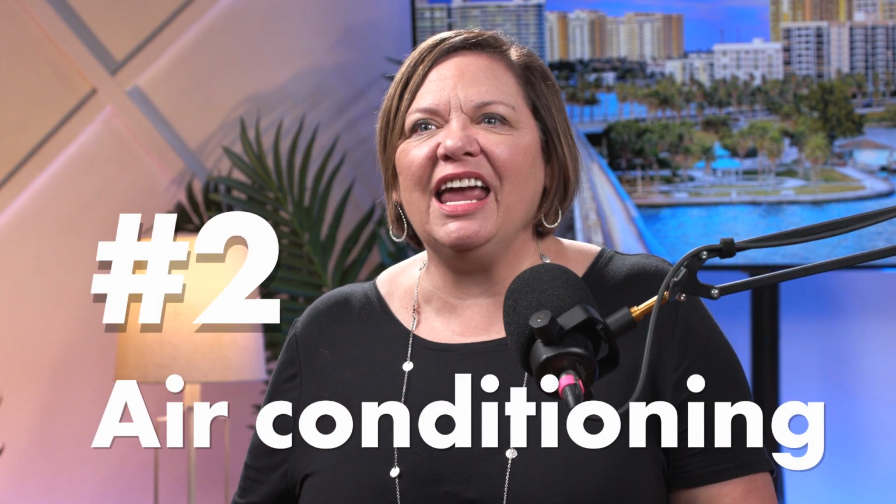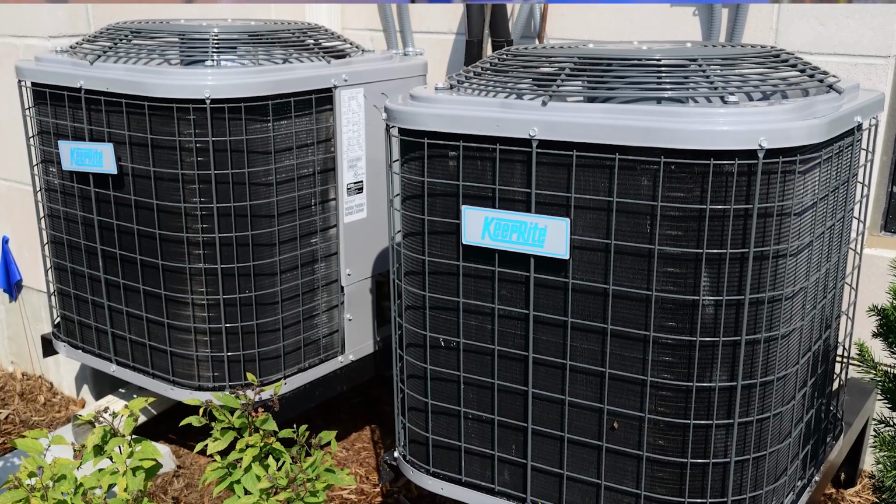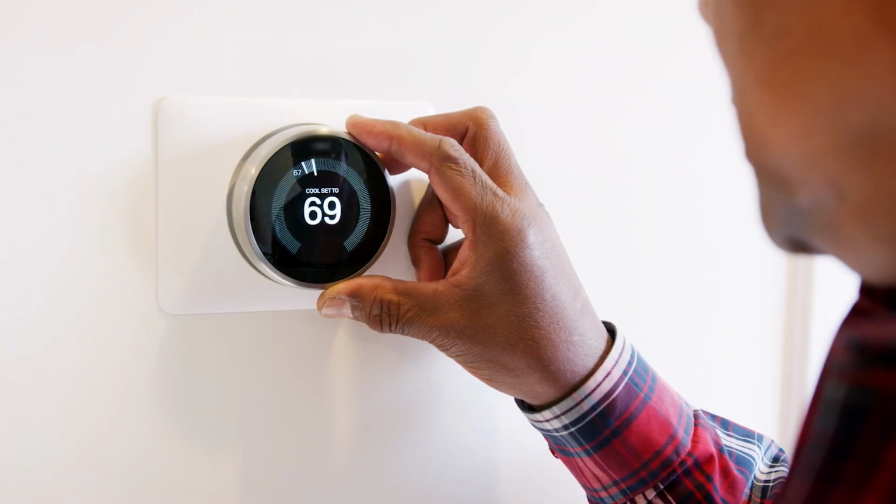Number two, air conditioning. Now, of course, almost every home in Florida has central air because of our hot and humid climate, whereas up north, the focus is on heat more than the air conditioning. People will come down and go, where's the furnace? Where's the furnace? Like, we don't use the word furnace here, it's the HVAC system.